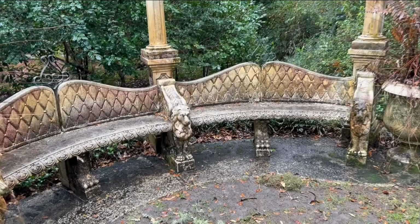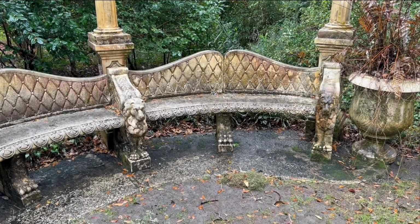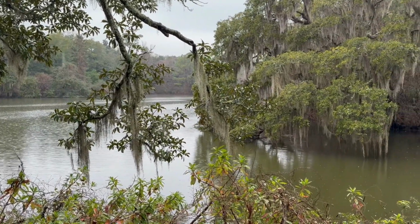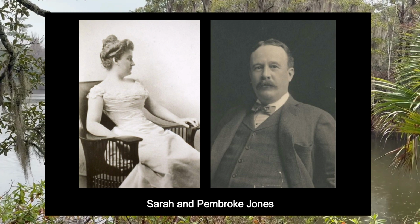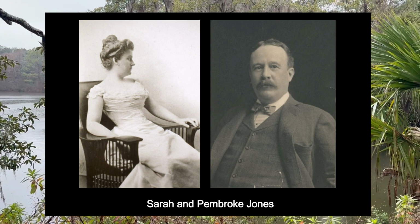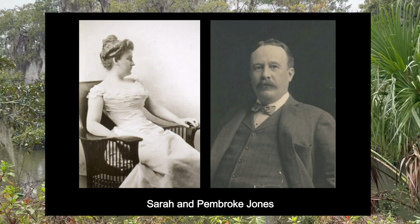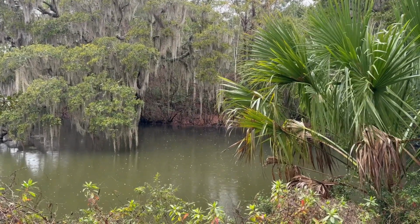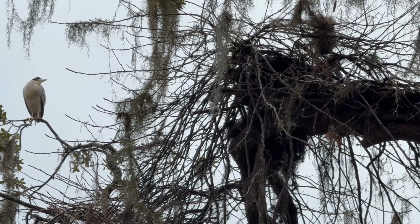In some ways, Airlie Gardens reminds me of old Victorian gardens, and the history of these gardens actually dates back a bit. Sarah and Pembroke Jones bought the property in 1884 and turned it into this beautiful garden, which is 67 acres. These are black-crowned night herons. We're seeing a lot of these today despite the rain.